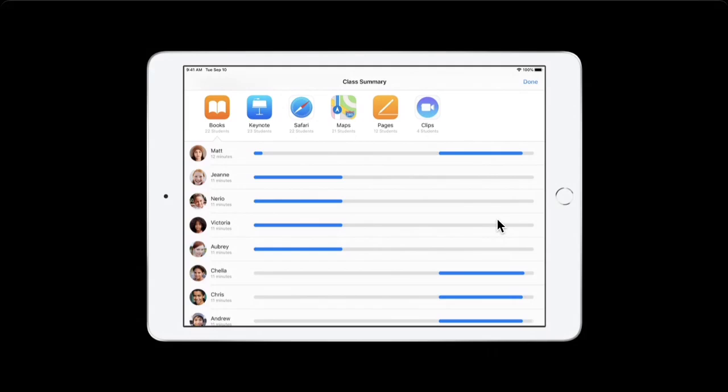I will tell you, one of the best things I saw one of my teachers do once is open up the class summary, dig into a student's data, take a screenshot of it, and send it to the parent and say, hey, I just wanted you to know that Victoria did an amazing job in class today. And here's some data to show you that. So that parent communication, being able to celebrate with a quick screenshot, is awesome.